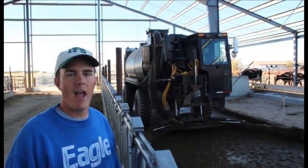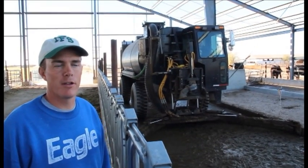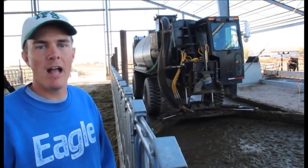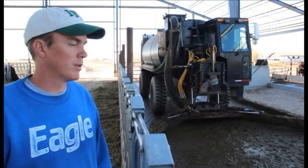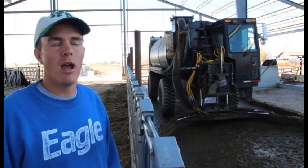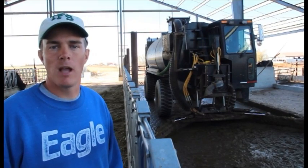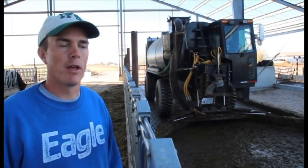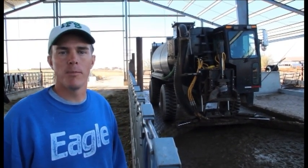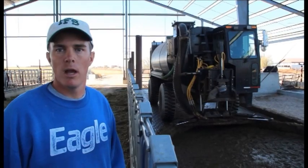This is our Mensch vacuum. We got this about 3 weeks ago. They're made in Michigan. This will vacuum all the manure out of the alleys. It will also vacuum up the sand and leaves a really nice clean finish. We then take the vacuum out either onto the field, or most of the time it goes to our composting area where the slurry manure is put in between a berm, and it dries there through the winter into the spring, and then we compost through the summer months.